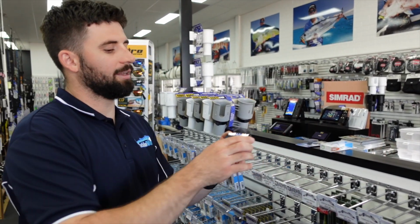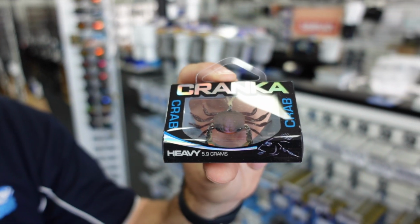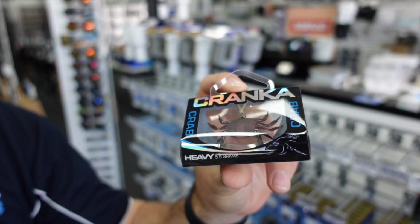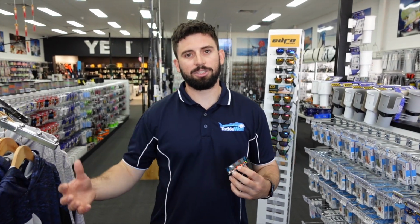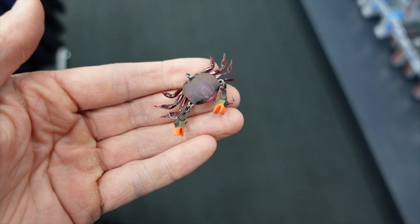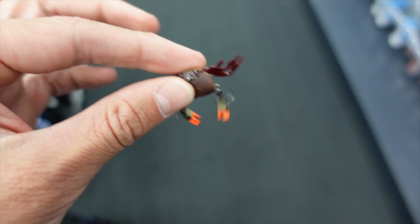And lastly, it's a good old-fashioned Cranka Crab. The lure that sort of changed the way we fished in the Bream scene. These things are so versatile, but again, for this sort of fishing I like to target the structure, sandy drop-offs. It's fished really on the sink. You get it tight to structure, just like with the mussel, and let it float down.